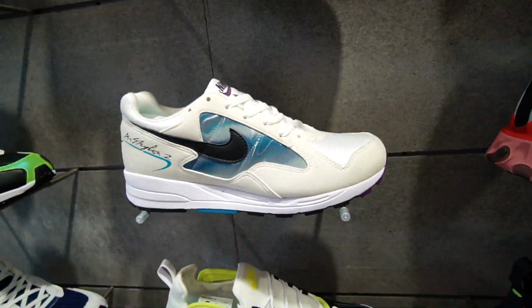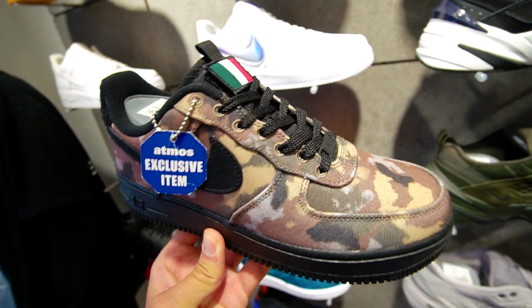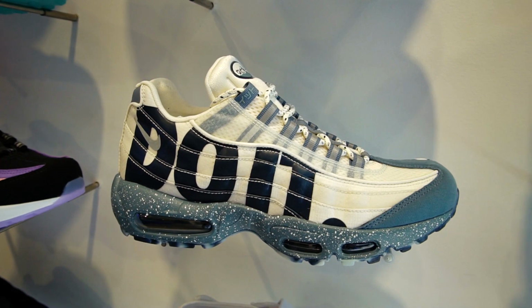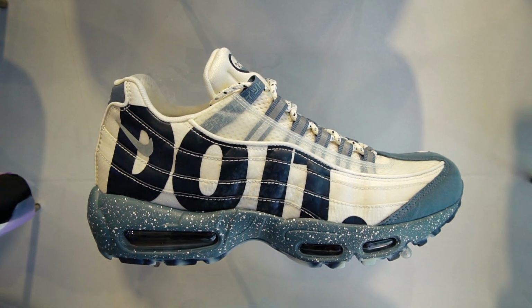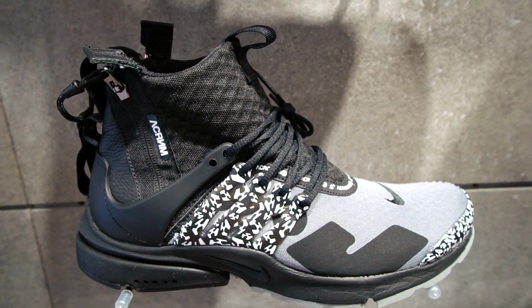Now, this location also has some really good Pumas, and they'll also carry some unique sneakers that a lot of the other stores don't tend to carry. So if you're looking for a really cool shoe that's a Japan exclusive kind of thing, this is the place to go to. And yes, Acronym Prestos are still sitting.